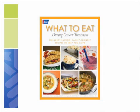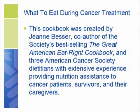The book was written by Jeannie Besser, a food columnist and co-author of our best-selling Great American Eat Right cookbook, as well as a number of other cookbooks. And Jeannie was joined by 3 American Cancer Society certified oncology dietitians who have a lot of experience working with cancer patients, their caregivers, and other health professionals as well. We're really proud of this cookbook because we know it has a lot of quick and easy recipes that are both delicious and nutritious.